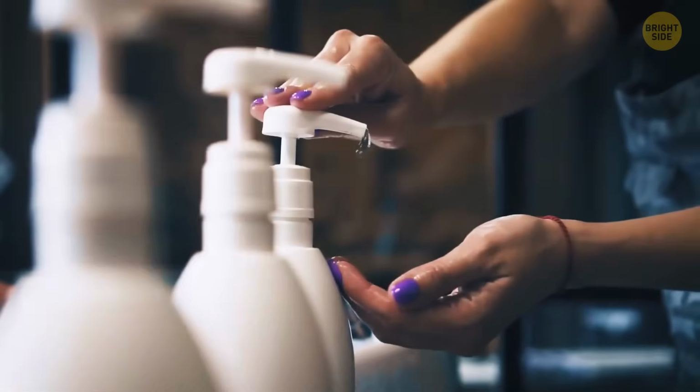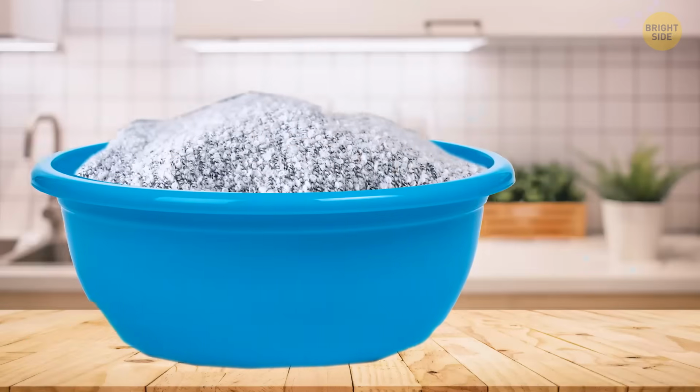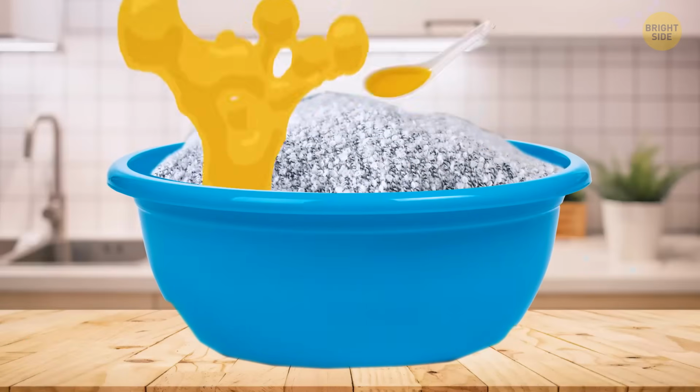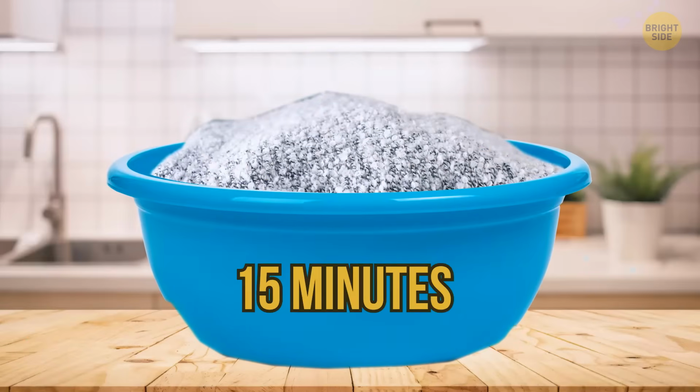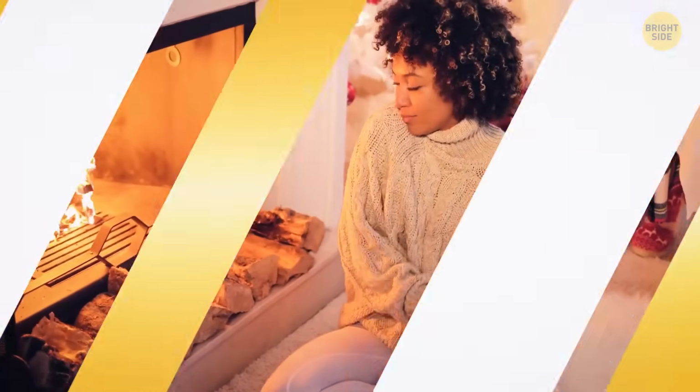You can use hair conditioner to make that new wool sweater less itchy. Just soak it in lukewarm water with a couple of tablespoons of conditioner and leave it for 15 minutes. Then just dry it and your sweater will be much softer.